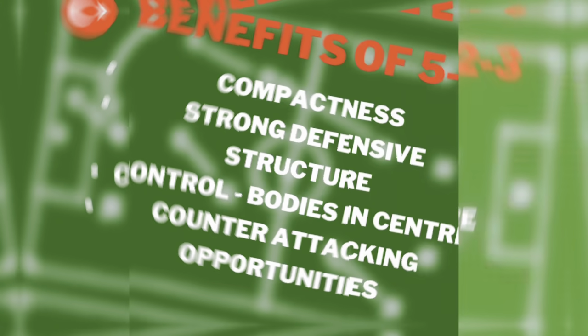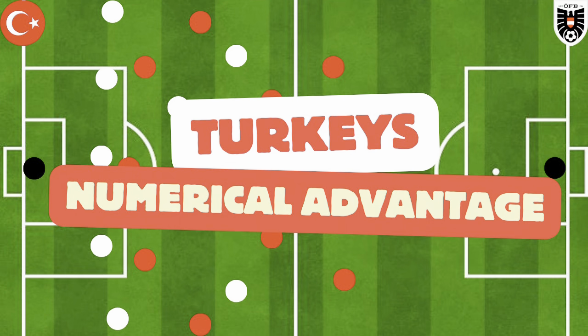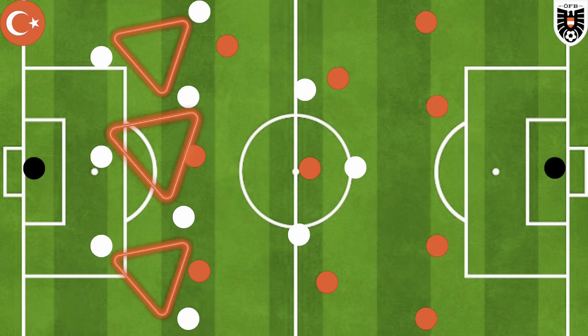Now, let's look at the benefits of the 5-2-3. From what you can see, it's compact. You've got a lot of bodies back. You cramp out the key areas. The central areas are cramped out. Why? Because you've got two midfielders. Beneath them, you've got three centre-halves. The flanks are cramped out. The midfielders might shuffle across to help the wing backs in defending.